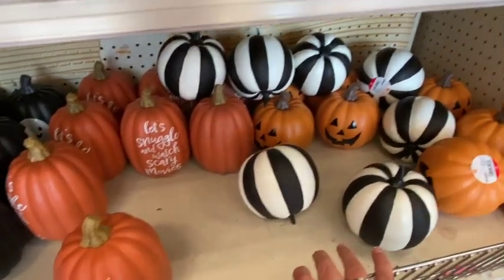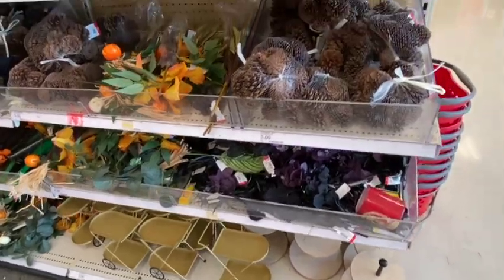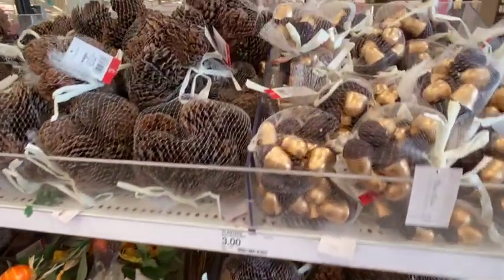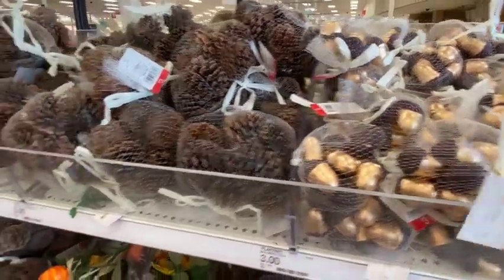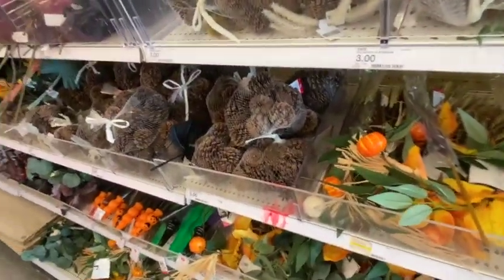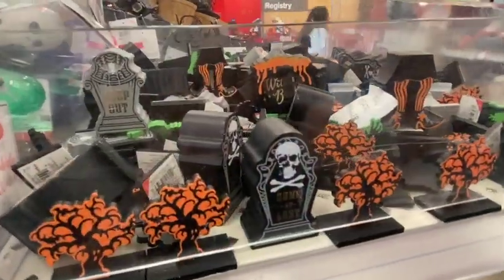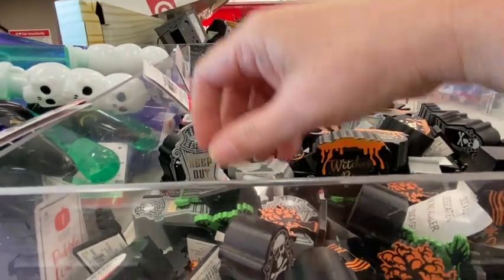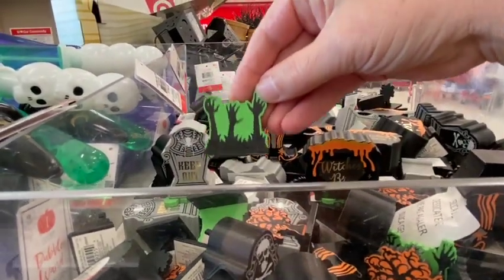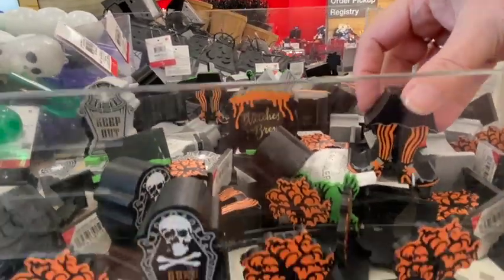They also still have some fall items here in the dollar spot. I liked those gold colored acorns, and I actually have some real acorns, and I might spray paint them gold. I like that idea. These I thought were adorable. They're $1 each, and I thought they would just look so cute on a tiered tray or in a kid's room, maybe on their nightstand. Just cute little Halloween decor.